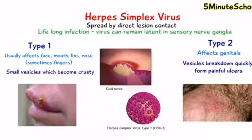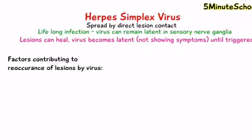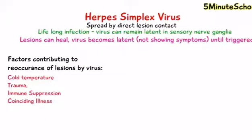If you are infected with the herpes simplex virus, it's an infection which is present for life, but the virus can remain latent in sensory nerve ganglia and can reoccur or reactivate if triggered. Some of the factors which contribute to the reactivation of the latent virus can be cold temperature, trauma, immune suppression, and coinciding illness. Usually before the appearance of the lesion, there's a tingling or itchy sensation.